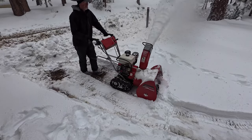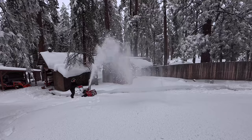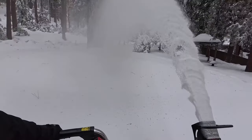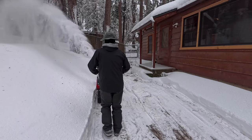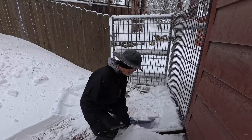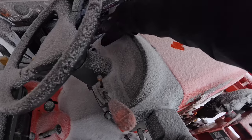Snowblower came with the twin turbocharge option, which was very handy. That's it for the snowblower for a little while. Just doing a little cleanup by the gate before I move on. This is a Kubota BX2660 we bought in 2011. Another lifesaver.